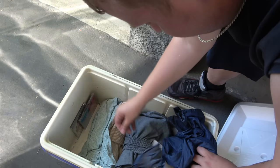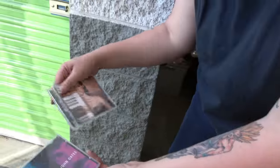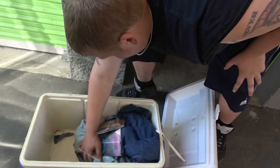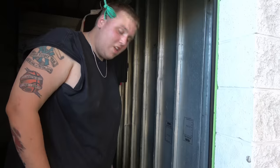And we got, what is that? Ugh. I don't know what that is. A couple CDs in here. Daryl Hall and John Oates. Joy. Nothing of interest here. Let's keep pulling stuff out, guys. What do you think this is?